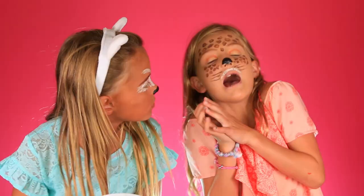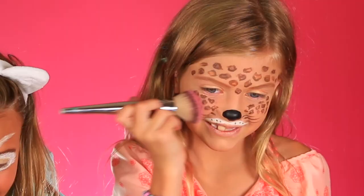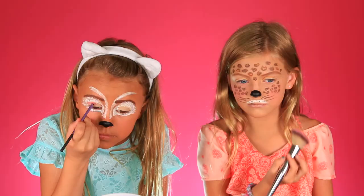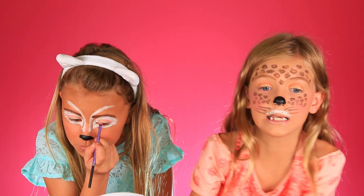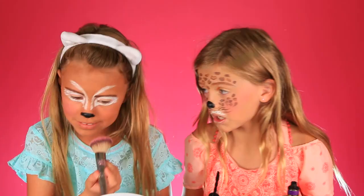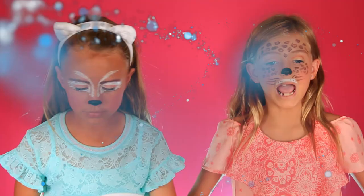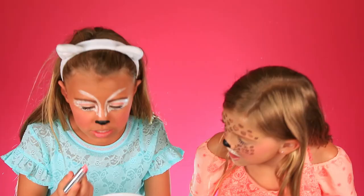I'm going to do the blush. Now I am going to move on to my eyelashes. Now I'm gonna do my blush. Now I'm gonna do some mascara. Now I'm going to do my eyeliner. And I'm gonna do my lips. So I'm using this light pink with this kind of berry on it.